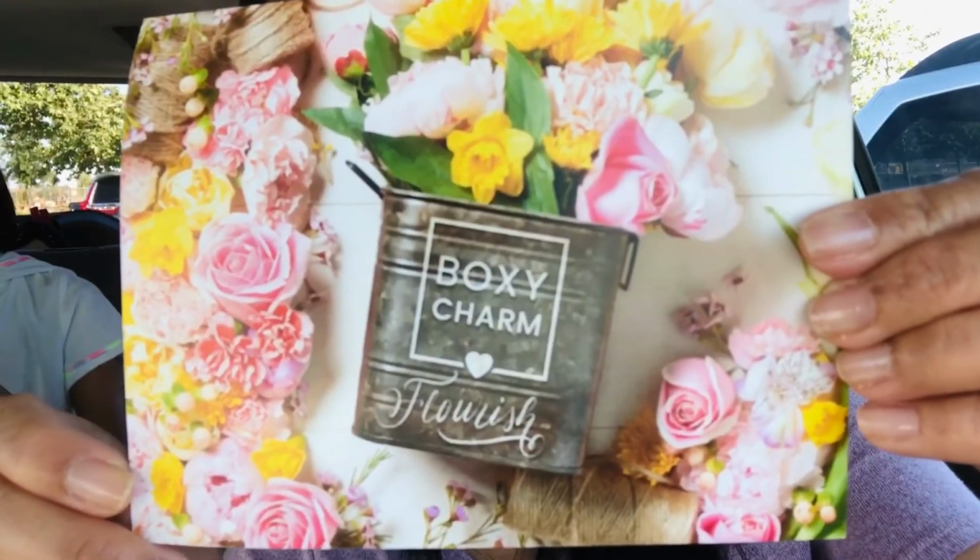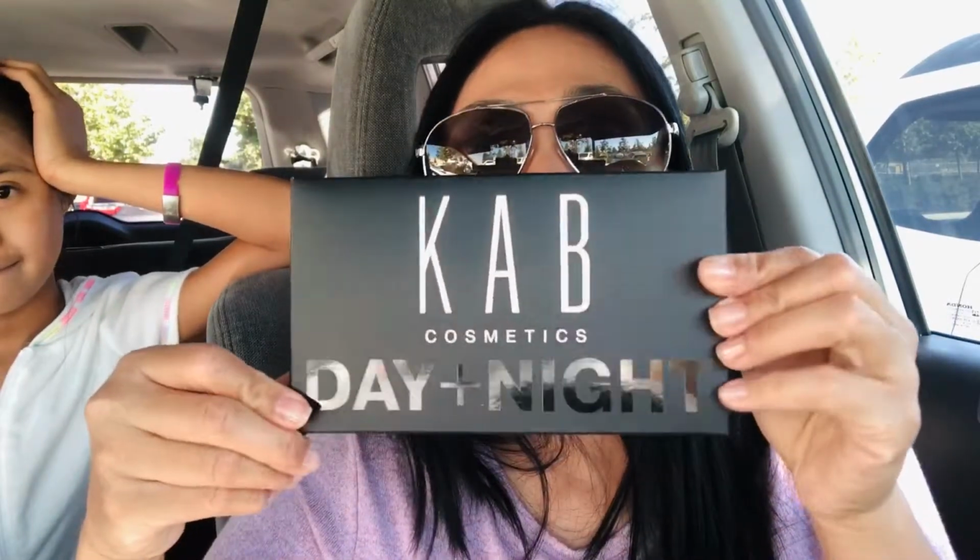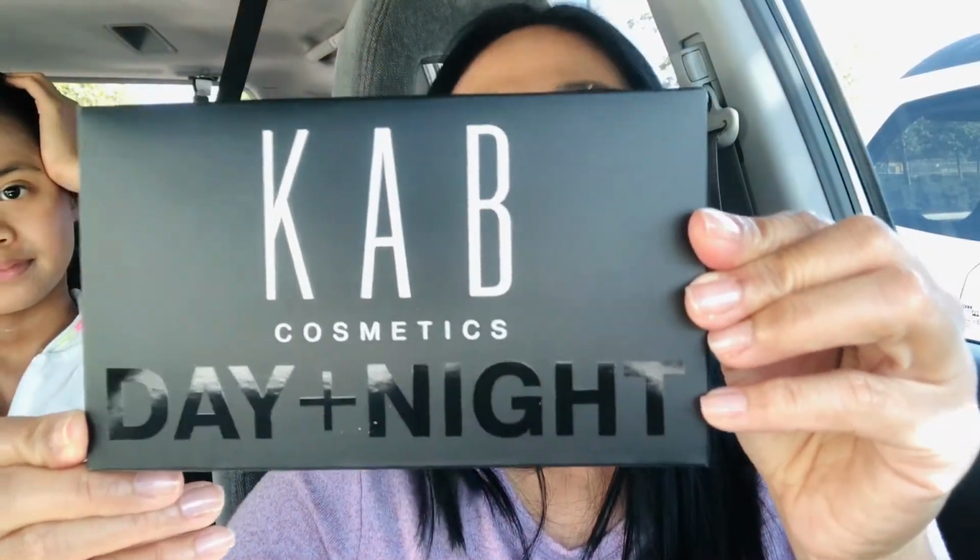So here's the card. It looks like Boxyflourish is the theme. And unlike Ipsy, Boxy always comes through with a list of products that are in my box, so we're going to refer to that. First thing that I'm going to unbox is KAB Cosmetics. I've never had KAB Cosmetics before. I've never tried it, but look at the packaging. So pretty. Honestly, I looked into this and it looks so gorgeous. When I saw the colors, I'm seriously thinking of keeping it.